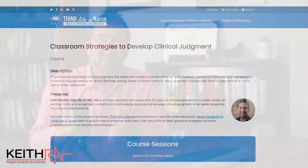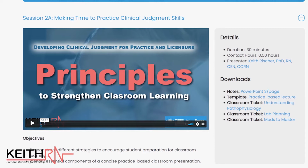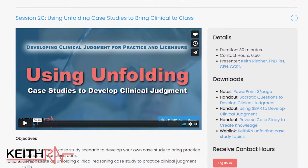The second module is classroom strategies to develop clinical judgment. To practice and develop clinical judgment, the classroom needs to be transformed from a passive learning environment where textbook content is regurgitated to an active learning setting where students come to class prepared, ready to practice clinical judgment skills in the safety of the classroom.